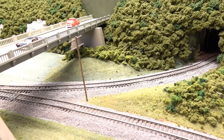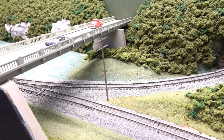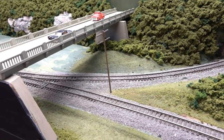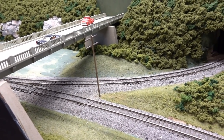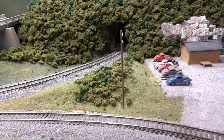Alright, so bear with me, folks. I went off the tripod here to be able to show a little bit better, so this might be a little bit shaky. I do apologize. Trying to adjust a little f-stop a little bit. This is the Y that he mentioned. We just saw that train head back into the main portion of the layout.